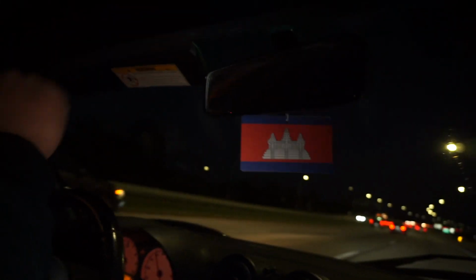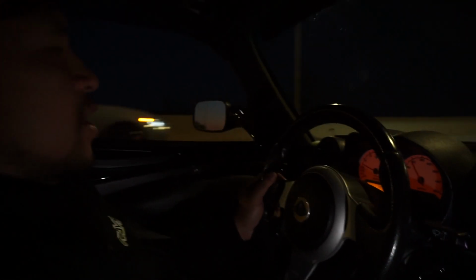Another cool thing about driving this car is it has a removable targa top. Normally there's a trim piece here and a trim piece back there that you remove. And then once you remove those, there's a Torx bolt on all four corners that you undo, and then you can lift this top off. I will say one of the things that kind of stinks about it is there's nowhere to store it. So if you do take it off, you'll have to either leave it at home or put it down somewhere.